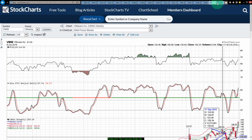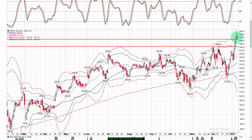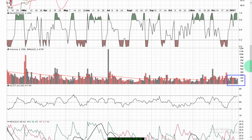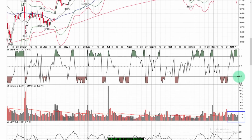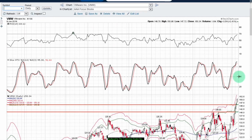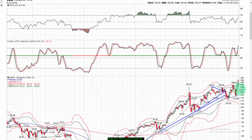Daily chart. Let's see where we're going today. Really nice. We could press higher here. We closed just off the highs yesterday. Volume was okay. I think that we'll probably move higher on VMware. Now, keep in mind, though, if we press higher, again, we're leaning into the third standard deviation Bollinger Band.